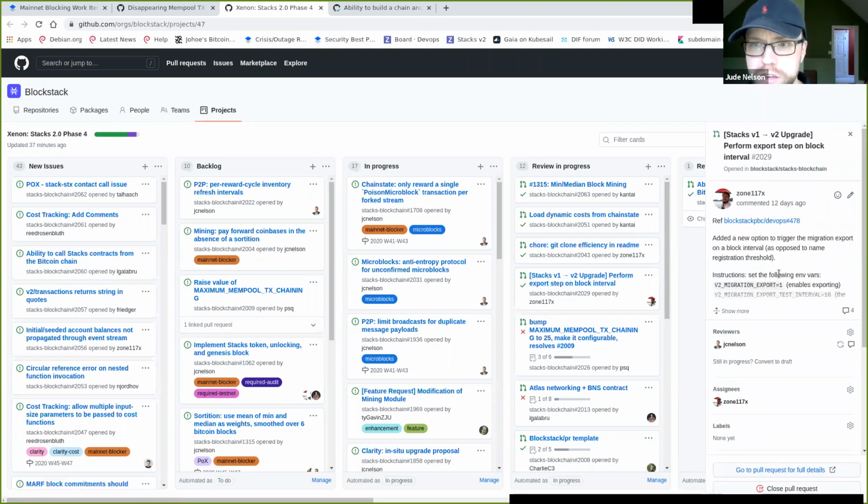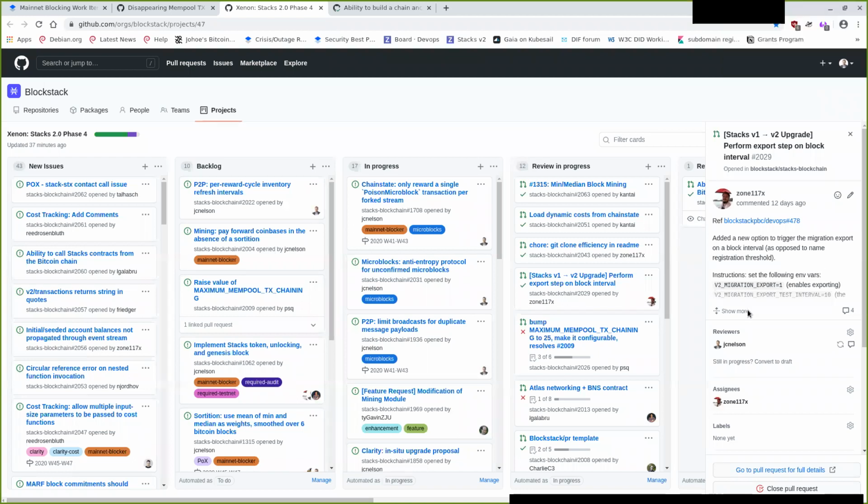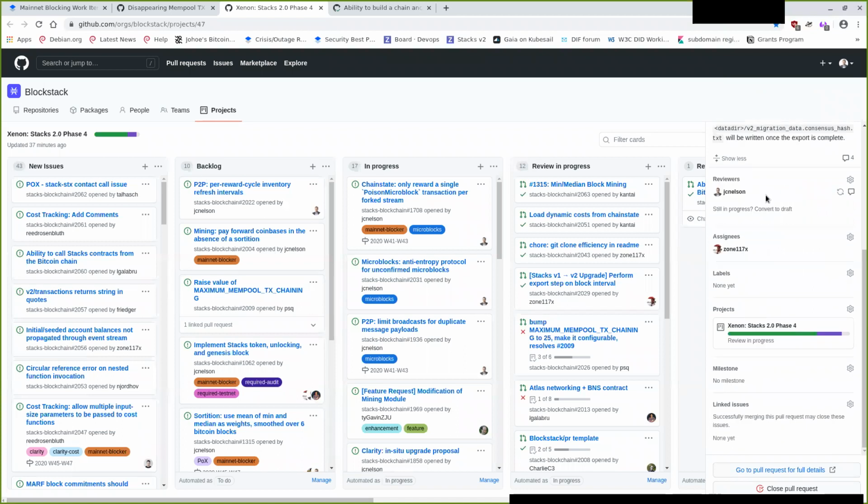Cool, Matt, where are we on the perform export step on block interval here? Pretty good. So DevOps is using this branch right now. They suggested that we don't have to merge this into the V1 migration branch where we're tracking all this work. It doesn't really matter to me. This is all basically testing code for our internal setup, and I basically just push changes to this branch whenever DevOps requests it. So there's some value in not merging it, if that makes sense. For now, I don't really care.